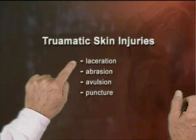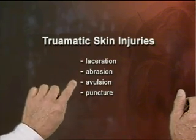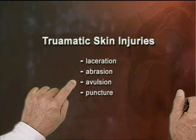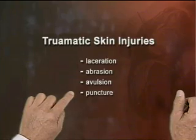All right, let's take a look at this graphic and make sure everybody got the words written down. Laceration is a cut, abrasion is a scrape, an avulsion is when chunks of tissue are torn away, and a puncture wound, well, that's obvious.